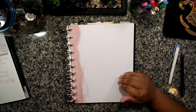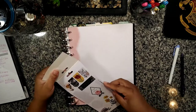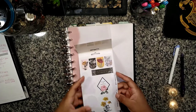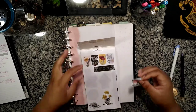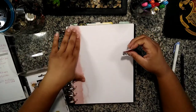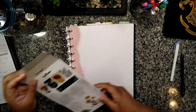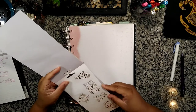All right, so we are going to do a couple of decorations. I decided that since it is fall, throw some flowers on there. Nothing too crazy. I want to focus more on the actual saving itself and the writing down of my choices of what I want.